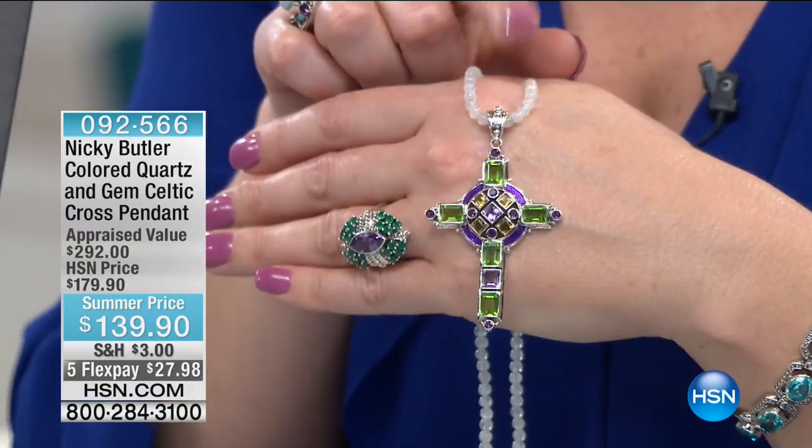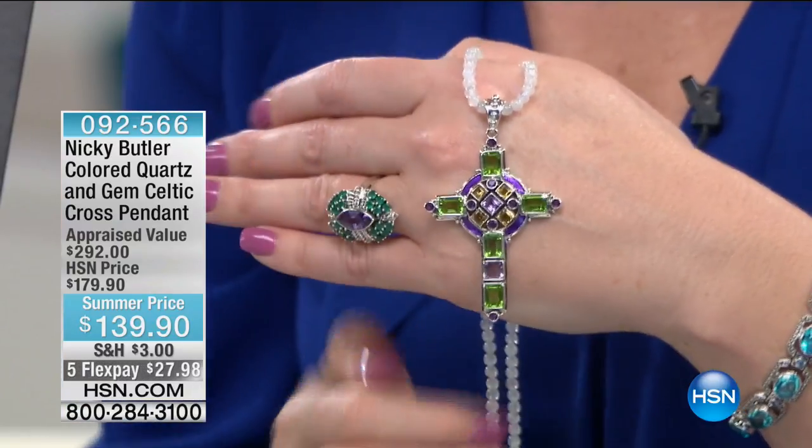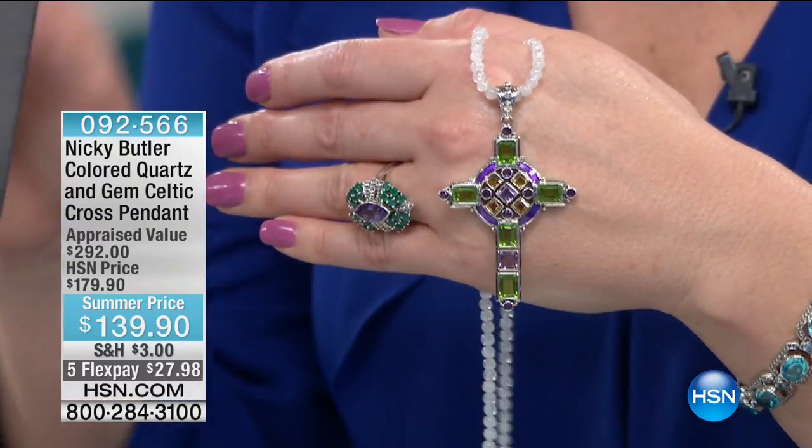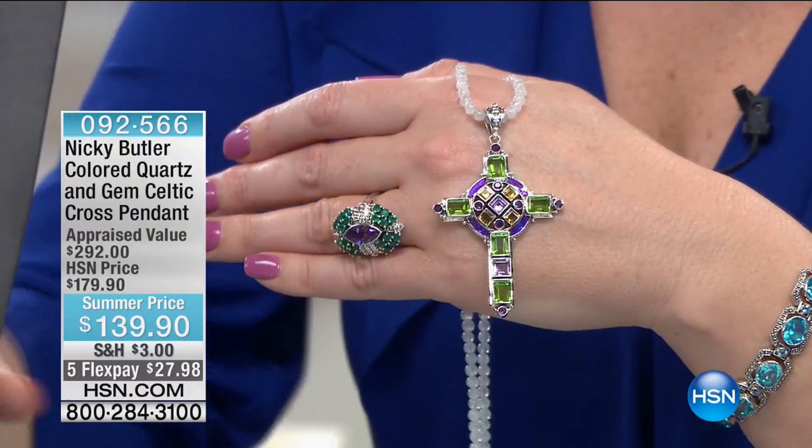This is going to be your green quartz. The green quartz combination comes with amethyst and citrines. It's 11.80 carats. Then we have hard-fired purple enamel. Oh, the enamel. So there's work. A lot of work. That's right. A lot of work in there.